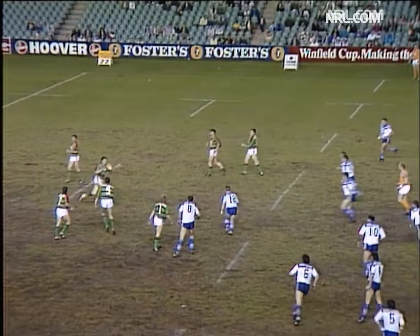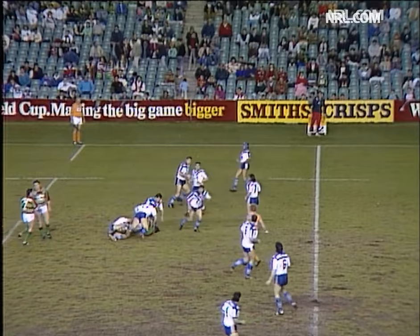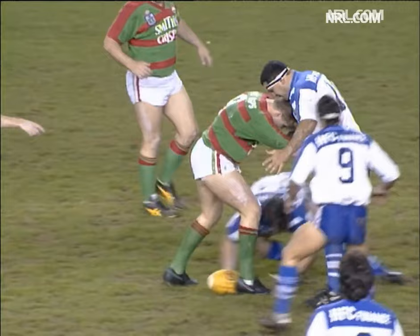Harrington. Big charging run from this winger. Lions. And the young members of the South Sydney pack who's had a terrific season. Mix up in the play, the ball. Who wants it? Well, South will get a penalty.